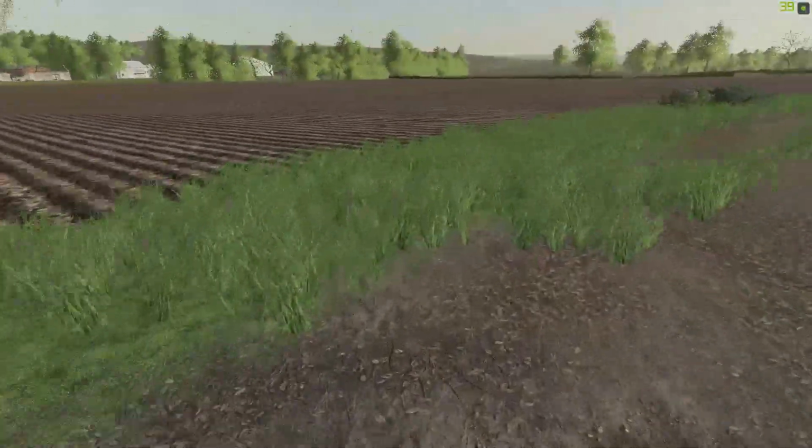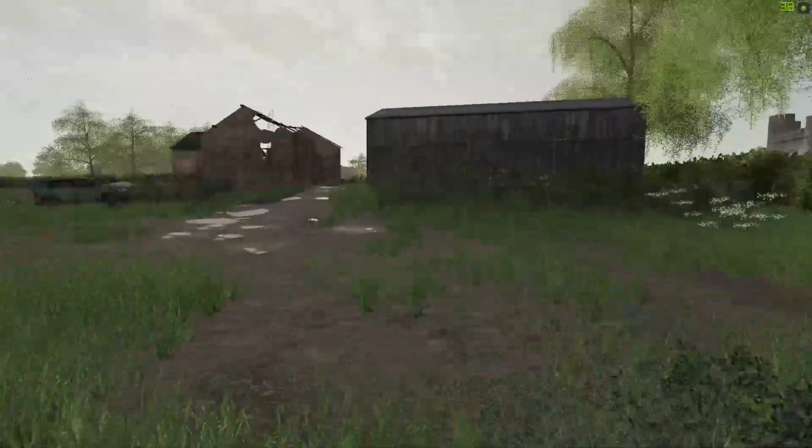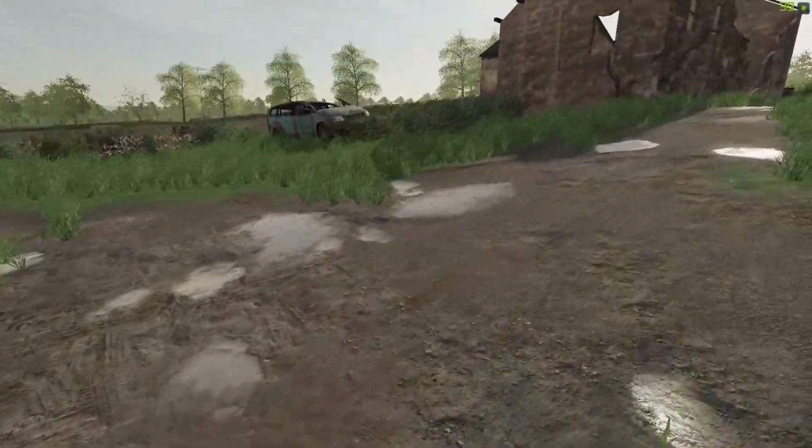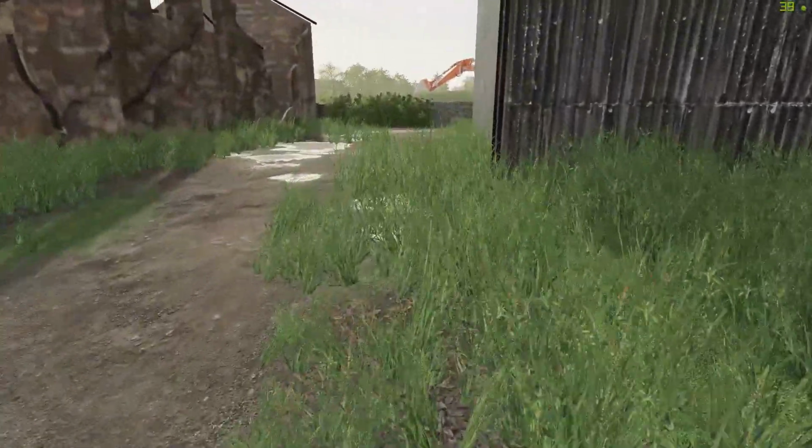So that's the plan. We're going to get a massive fence put around here. We're going to knock all this down, and then we'll be, from a blank canvas, building our own yard. So, fingers crossed. Now, I'm going to get back into the Iveco.